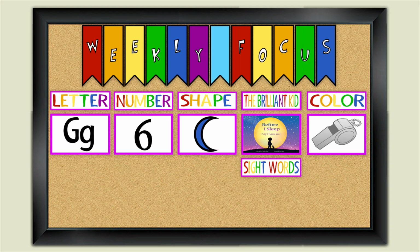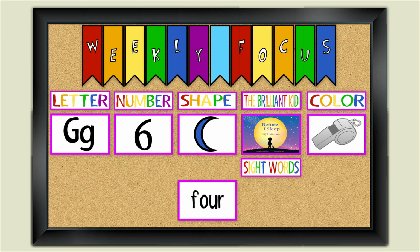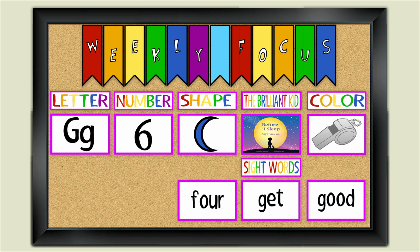Our sight words are here, I, for, get, and good. Why don't you try to make some sentences including these words?